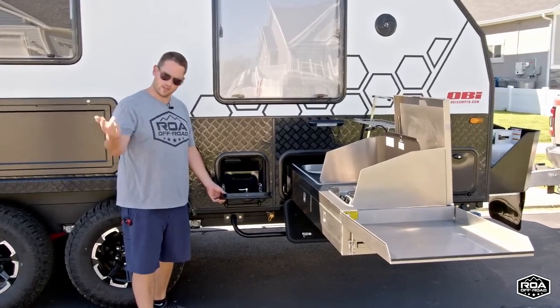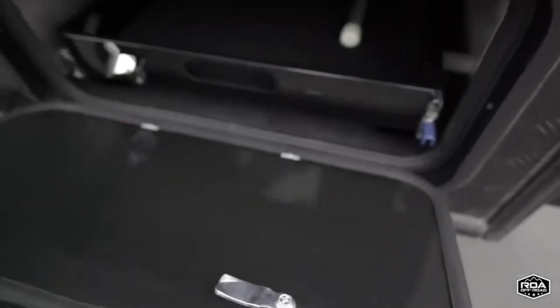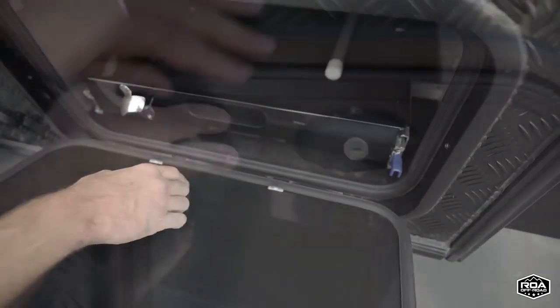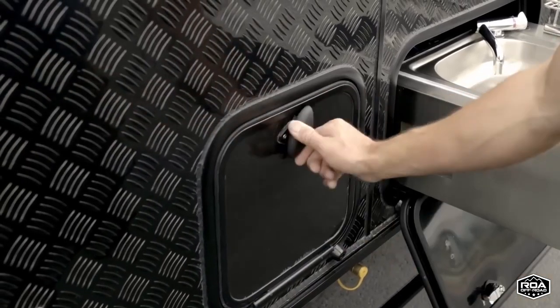I do want to get a little bit close because these are some things that I've never seen on other trailers. So come on up close here. All of these doors are triple sealed. So you have a seal right here, you have this one right here, and then you have another one right here. When you actually push this in, this thing turns and it actually pulls in the door.